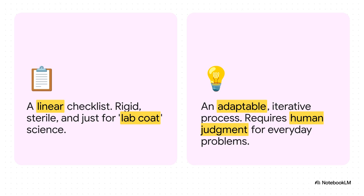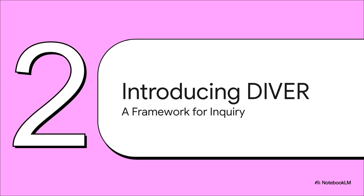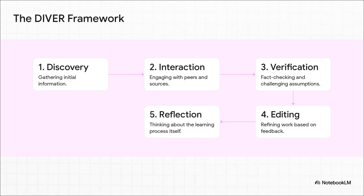So how in the world did they make that leap? So how did they get from point A to point B? Well, they didn't just wander around hoping for the best. They used a really structured framework to guide their thinking, which made sure they didn't skip any critical steps along the way. And here it is, it's called the DIVER framework.